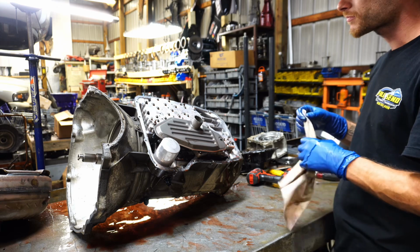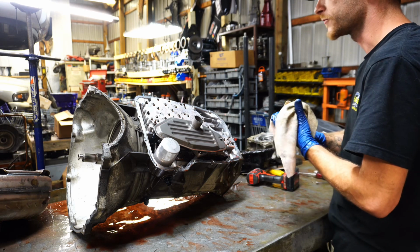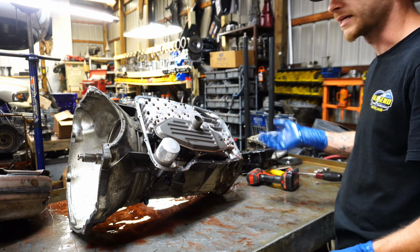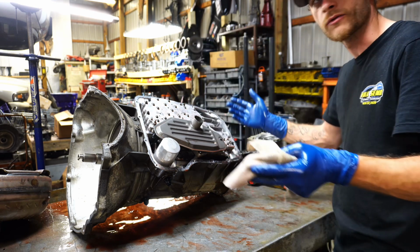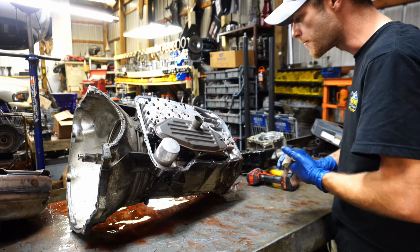Yeah, because a lot of times, man, they keep driving them and driving them. And if you keep driving it, it's just going to burn it up more. It doesn't matter how much fluid you put into it, like that one the other day that just pissed fluid everywhere. Once it's gone, man, it's gone. There ain't no saving it.